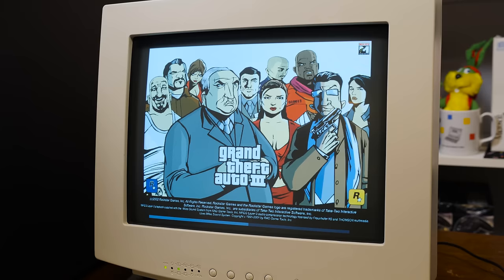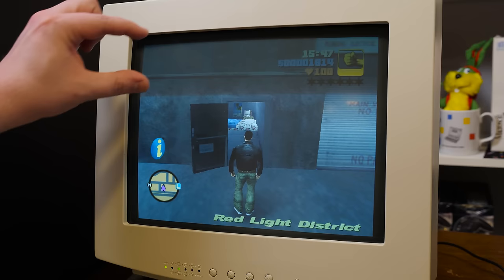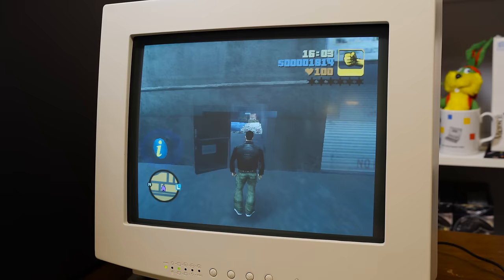I'll just load up my save game from the other day. Looks like the refresh rate has changed again. What did it change to? Because there's like a rolling thing here. It went down to 60. All right. Oh, there we go. GTA 3.